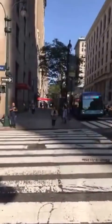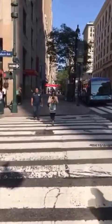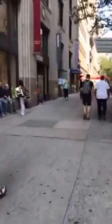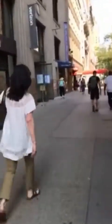We'll stop at Herald Square and we'll get some views of the Empire State Building. Here we go. Pedestrian green. Nice north breeze right now, coming down the avenues. Actually, we're walking into a breeze heading west here on 34th Street.